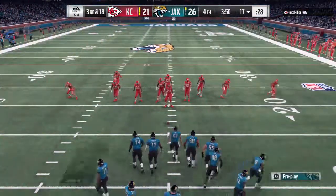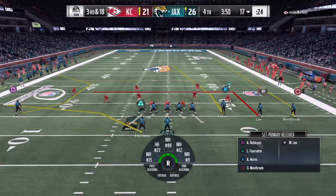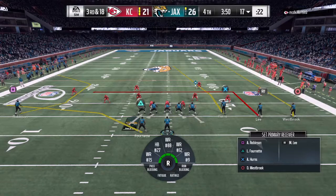Possibly a turning point. Big play coming. This is 3rd and long. Here we go now. Green 39. Green 39.